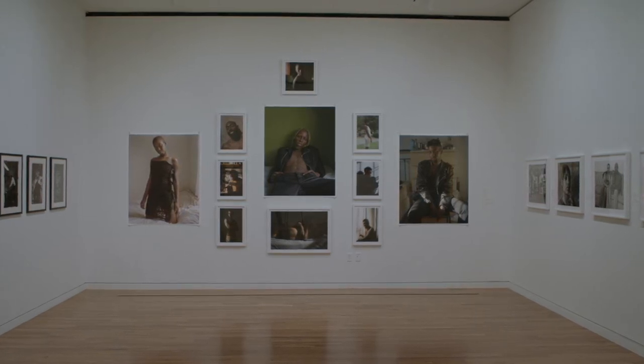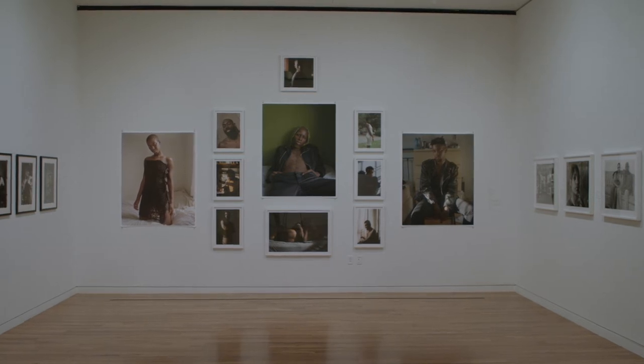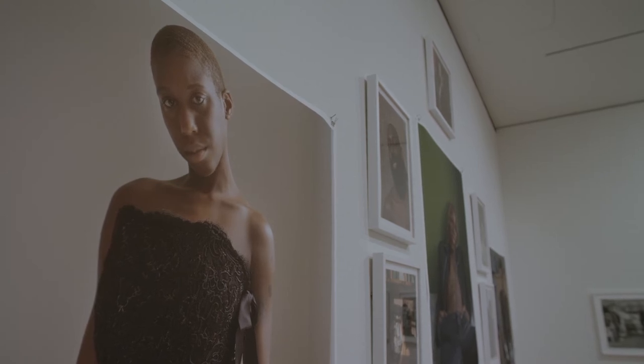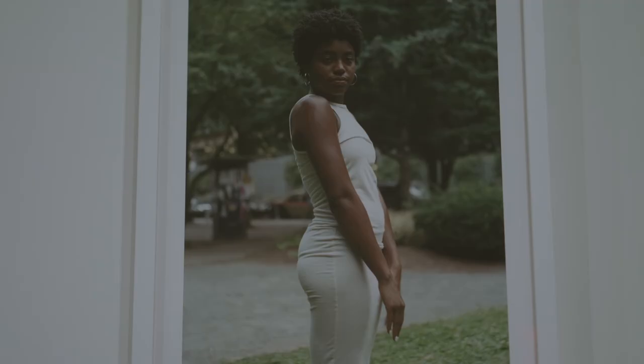From my work, I really wanted to focus on pictures of people who have been very important in the development of my artistic practice and myself as a person. And for me, the really powerful thing about the piece collectively is that you see all these young, intelligent Black people who are in their environments and very much in their space, and they command your attention in a way.